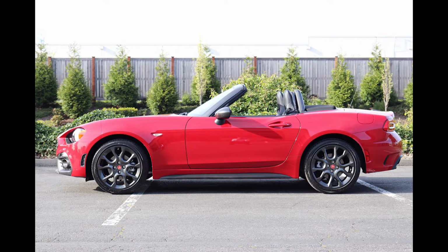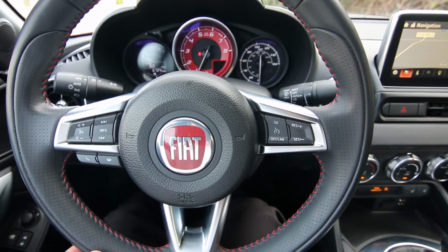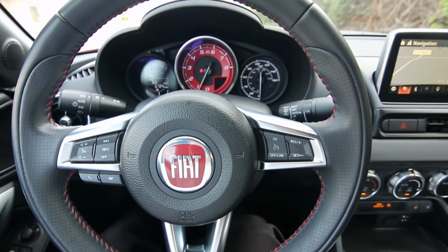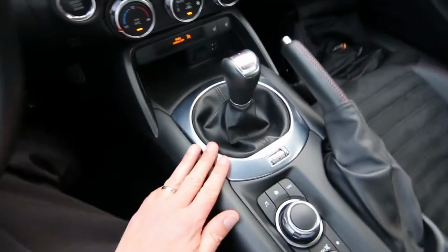It uses a turbocharged engine sourced from Fiat, making about 164 horsepower and a little over 180 pound-feet of torque. In fact, it makes more torque than the Mazda Miata. I think the Miata's naturally aspirated engine was like 158 pound-feet of torque, or 168. So a little bit more torque, and a nice 6-speed manual gearbox.